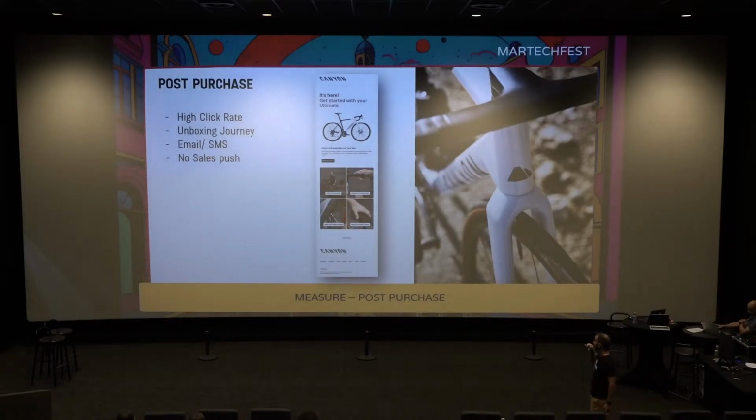And then the post-purchase journey had a successful, high click rate, because you receive your bike, you're in a happy moment, and you're going to assemble it as fast as you can. So there's a super high click rate for the unboxing journey. We combine this with SMS: we send the SMS once the bike arrives at your house, with a link to the YouTube videos, but we also send the email. I know it's kind of a double message, but we want to make sure you receive proper information about how to unbox your bike, which for a bike lover is the best time.